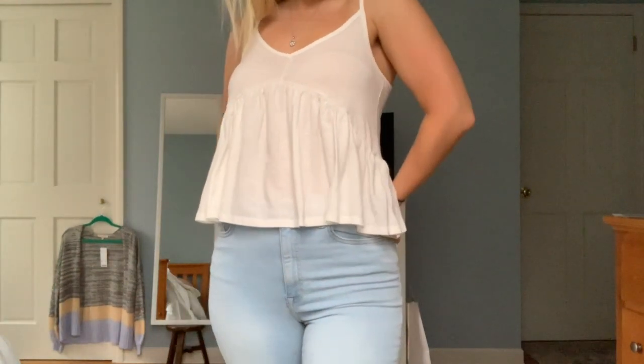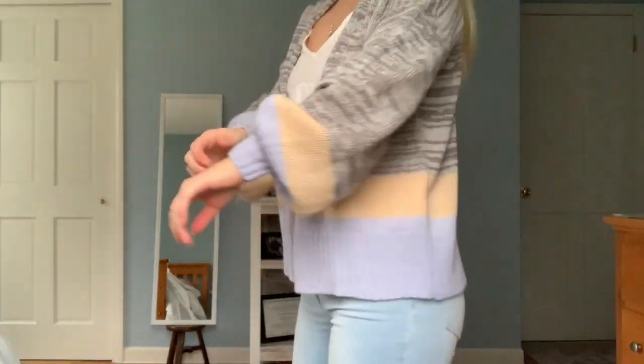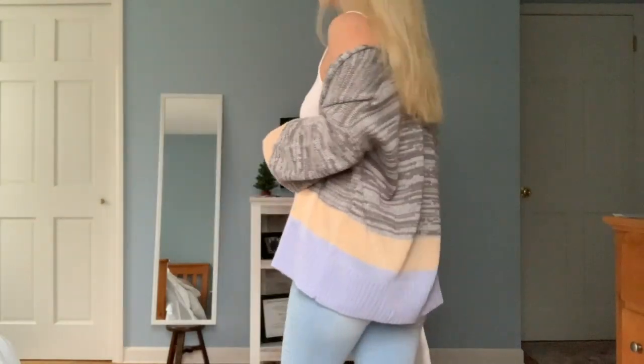But this shirt is also from Urban Outfitters. It's a size small and it's cute with this sweater. These jeans are also Forever 21. They're huge on me, but I think this outfit's really cute.